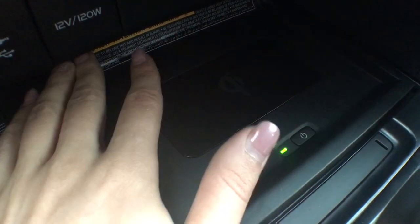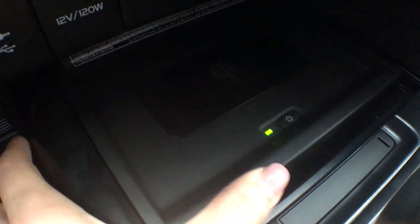If you want to keep your phone on there, they've allowed just enough room for a phone to fit that you can actually push this back and access the storage underneath it without moving the phone. Pretty awesome.